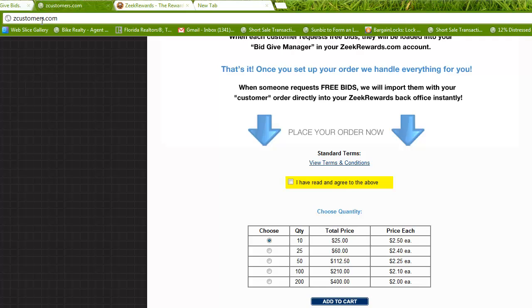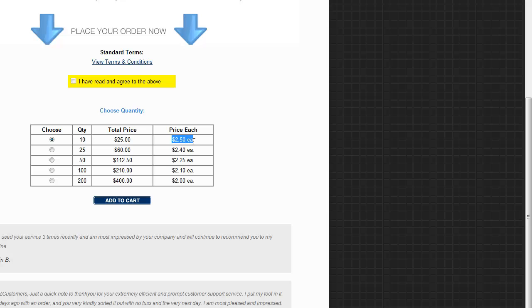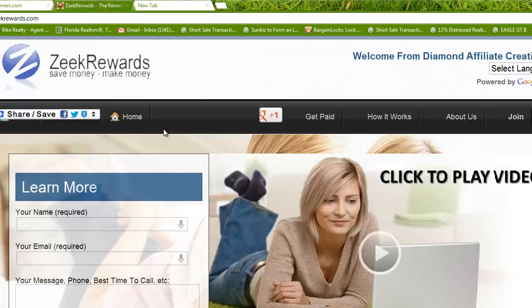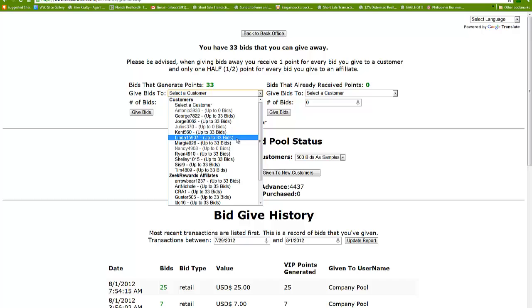If you go to zcustomers.com, you can just start out small, buy 10 customers and have them sent to your back office. Once you sign up for this and you pay the $25, you can see your cost of an individual customer, if you're just buying a small quantity of 10, is $2.50 a piece. When you sign up with them, you'll give them your Zeek username and password, and Z Customers will communicate with your Zeek Rewards back office, and it'll actually drop those customers into your little box down here. So you don't have to do anything. In fact, the majority of these 10 customers I actually bought. I paid the $25 for those. It took about 2 days, and then they all of a sudden popped up in here as customers.